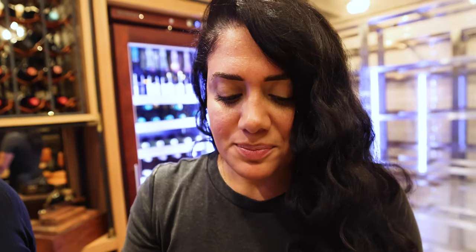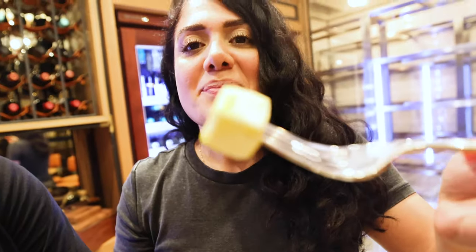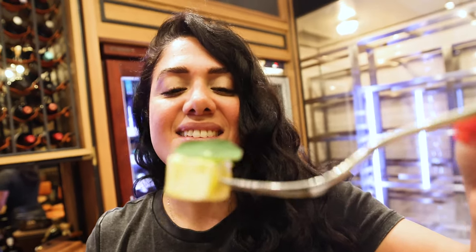Okay, can you please try the feta with the nasturtium leaf? I know that this is scoop up some of the sauce. And this is probably gonna be, no way, you gotta put a leaf on top of it. Oh. Wha-bam. How pretty is that? Yeah, dude, go for it. Oh man.